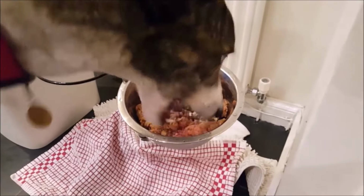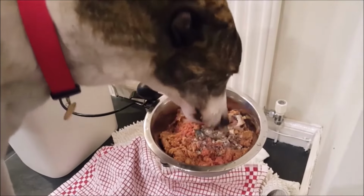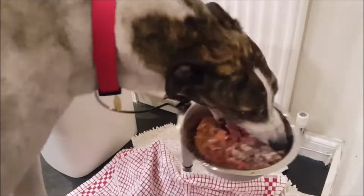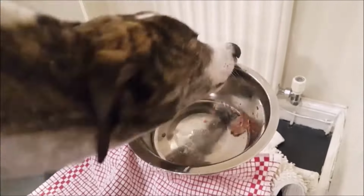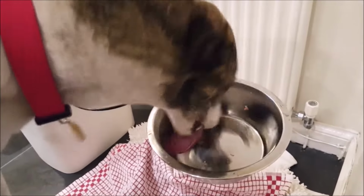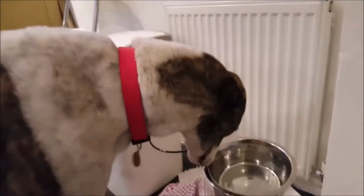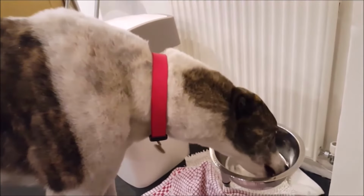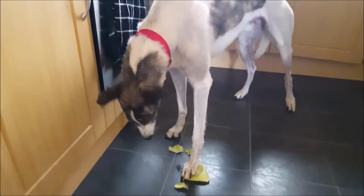Magnus absolutely loves his food and will always charge the kitchen whenever there is any sound relating to food, but it's been great to see him try new, different, and exciting things. And there you go. And you never know what he's going to want to eat next. Good as new. Was that good, Magnus? Did you enjoy that? Magnus has eaten some cabbage.